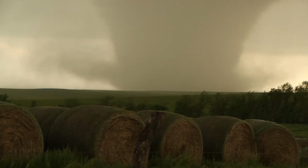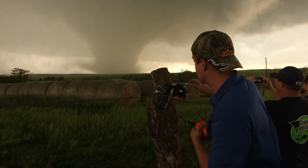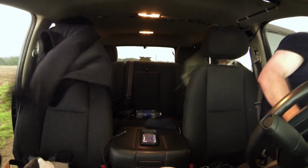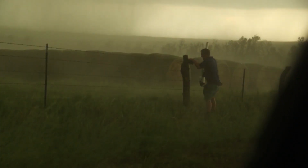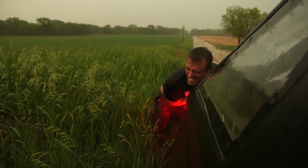Good job. When a tornado is not moving side to side, it's coming right at you. This one is coming right at us. Watch the door! We'll get ripped off. Dude, we gotta go! Reed! Drive! All right, let's go forward! Go!